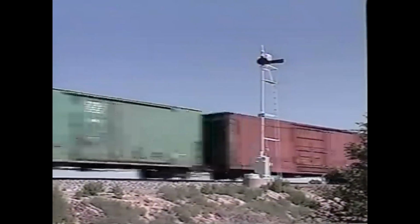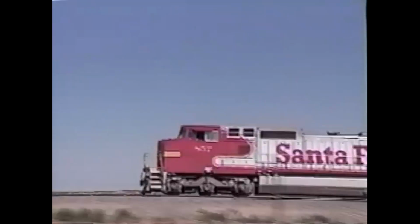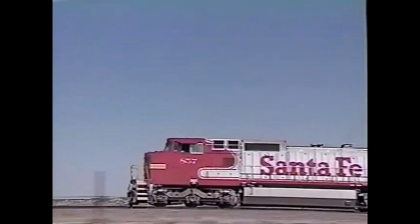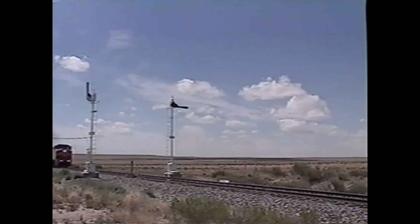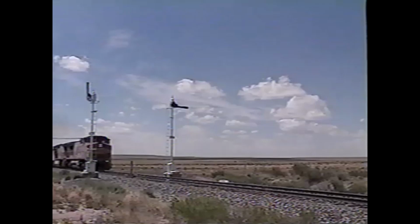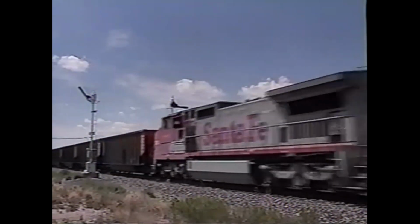After cresting the grade at Simpson, there's a 0.5% descending grade to just east of Model, where speed picks up to 45 miles an hour. In the afternoon between Model and Honey's, a York Canyon coal load splits the semaphores, headed for Wisconsin Power and Electric.